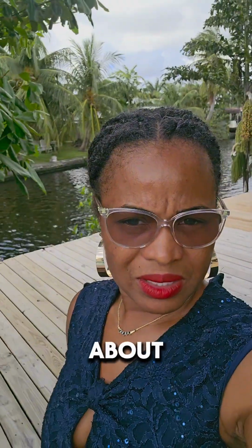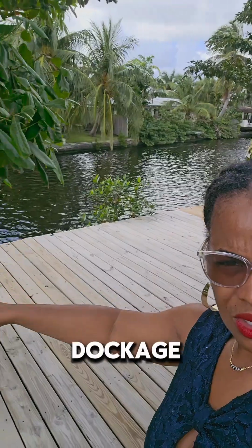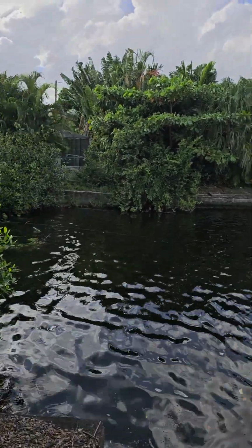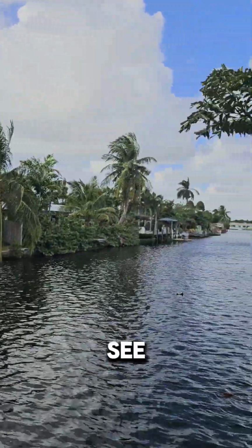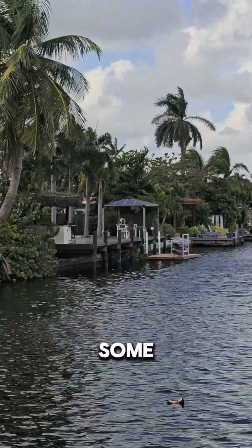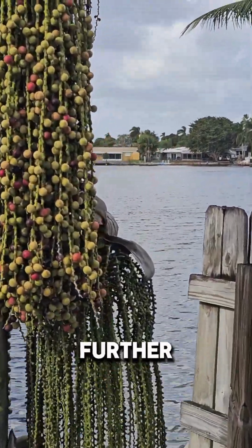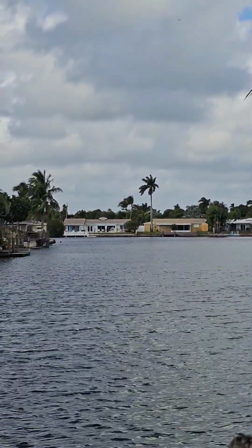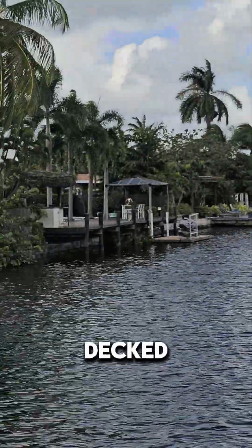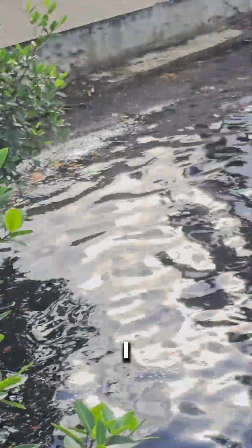We haven't said a lot about the dock today, but let's take a look at the water that comes with 32 feet of dockage for this property. As you can see, for a while down, several neighbors have their docks up, ready and running. We have some canoes, some have other watercrafts. If you could take a peek with me a little further. Some are wonderfully done, wonderfully decked out, and this waterway goes up maybe about a mile or two in that direction. I just saw a flying fish.